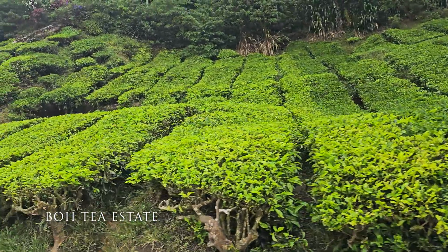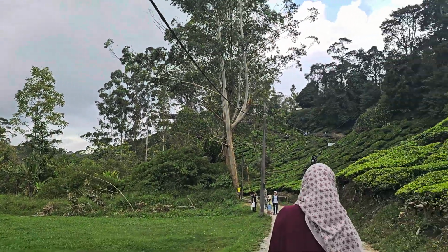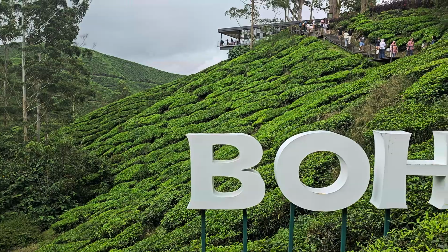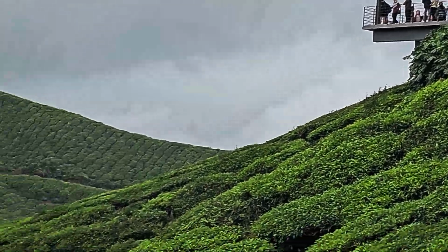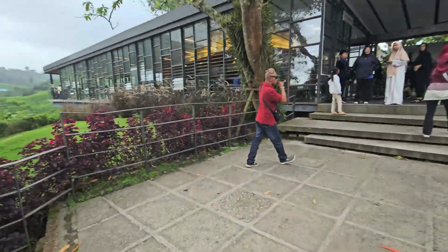Our next destination was the Boh Tea Plantation, the largest tea plantation in Malaysia. Established in 1929 by J. A. Russell, a British businessman, Boh is a key player in Malaysia's tea industry and has some of the most picturesque views you'll find in Cameron Highlands. The drive to Boh was slightly longer but absolutely worth it.